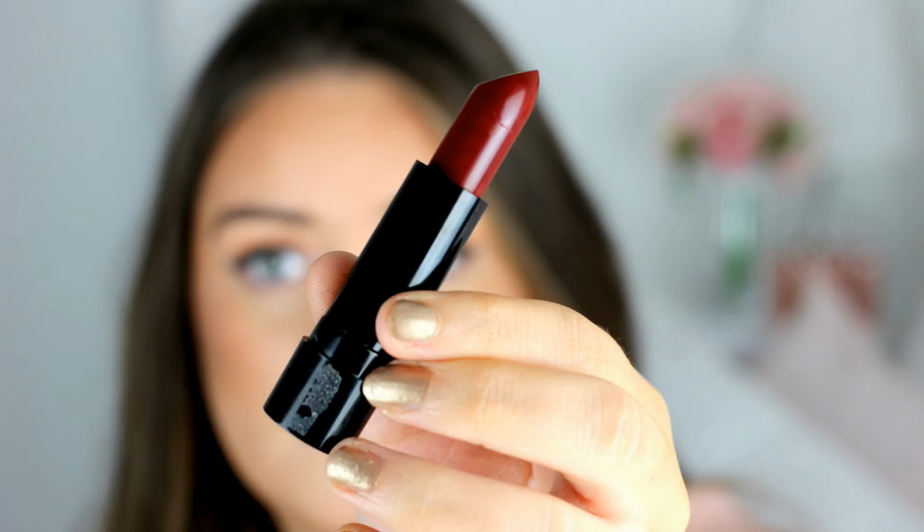And then the next shade I have is this really dark and vampy kind of winey maroony red shade, and it's quite brown as well. Really love this. It's perfect for this time of the year, very winter. This is the shade Russet. Absolutely gorgeous. Cannot wait to wear this.